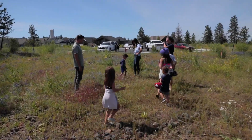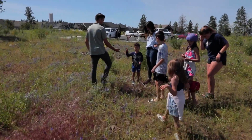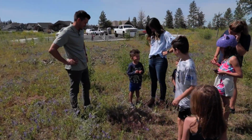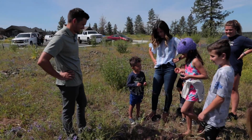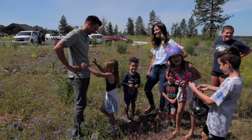So this is our youngest. This is Cash. Cash, how old are you? What are we doing here? Taking a picture, huh? I thought we were gonna build a house.